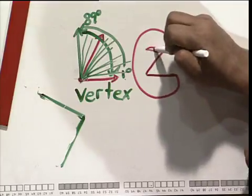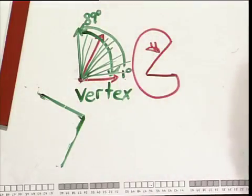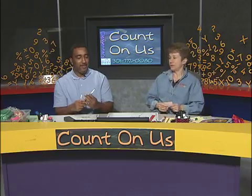I'm getting good at this little picture drawing from the other side. See the little Pac-Man? You play Miss Pac-Man? I don't think they know Miss Pac-Man. Really? You're aging yourself. I'm giving myself away.